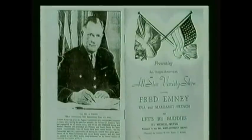The Regal Cinema was the venue for a grand variety show in aid of the Duke of Gloucester's Fund for the Red Cross and St John Associations as part of the Staffordshire Joint War Organisation appeal. Colonel Killian presented Let's Be Buddies, a GI musical review provided by American forces as part of this Anglo-American variety show, which included Fred Emney with Eva and Margaret French.